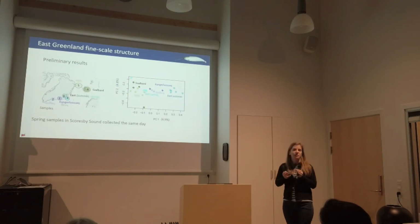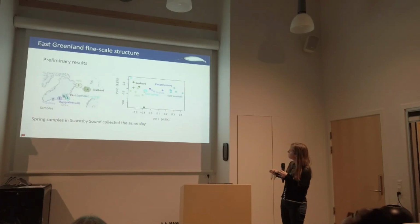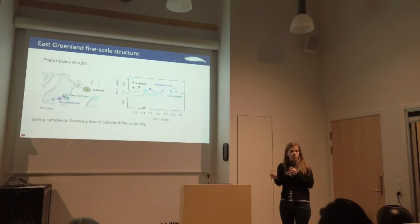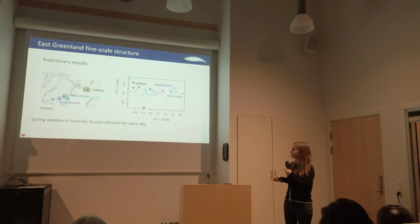What you can see here is the same type of graph I presented on the first slide. It shows that the individual samples in Scoresby Sound in the summer are close to each other. Then we have the samples from the other localities, and the samples taken in the spring at the entrance of Scoresby Sound. They are close to the samples that have been taken in Northwest Greenland and Svalbard.